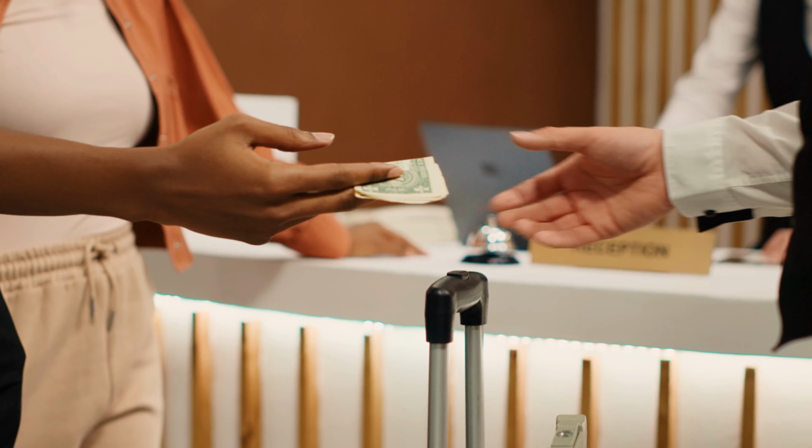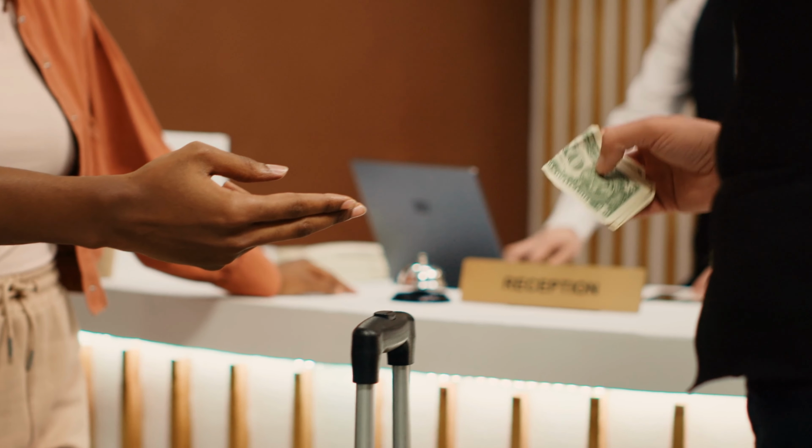And lastly, tipping. This is not customary to any businesses in Singapore. Of course, some people will be happy to accept the tip while others will be hesitant. However, if you receive exceptional service, by all means, a small tip is always welcome.